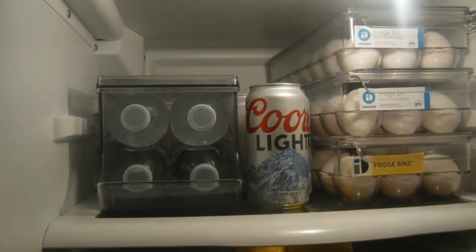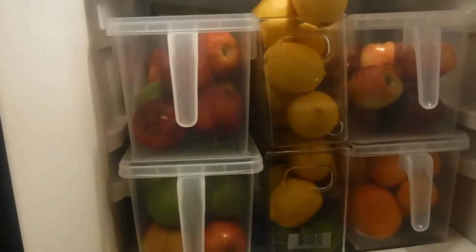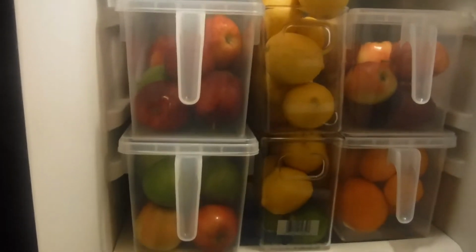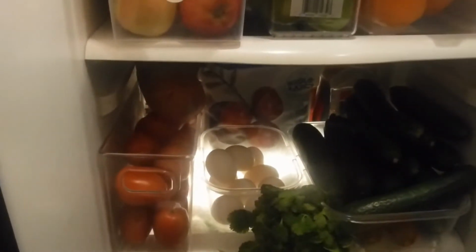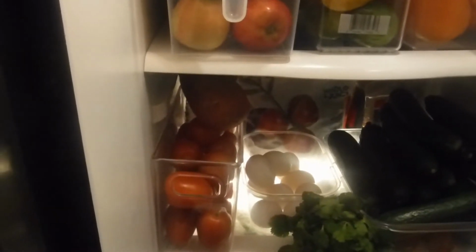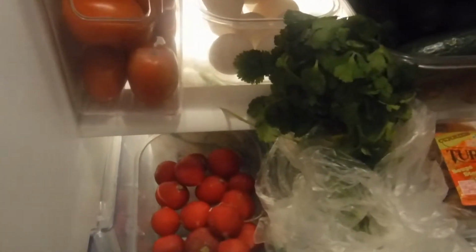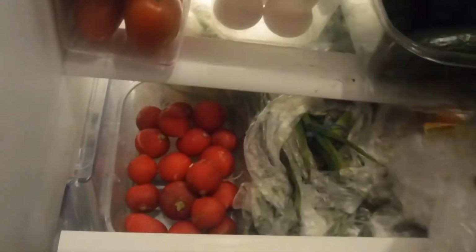Okay, that's just the top shelf with the water, the beer, and eggs. Then the second shelf is full of the fruits: apples, oranges, lemons, limes. I put my limes down there. Then the third shelf, I have my squash, boiled eggs, tomatoes. And then the small drawer, like I said, I got my herbs in there and turmeric and ginger.